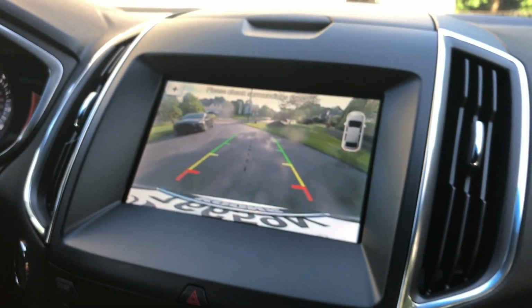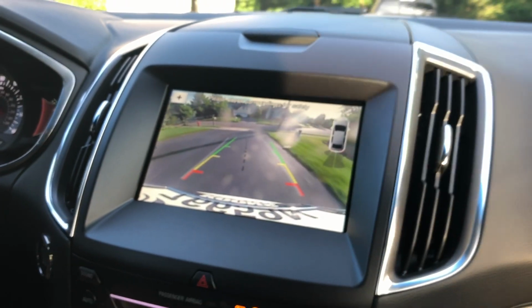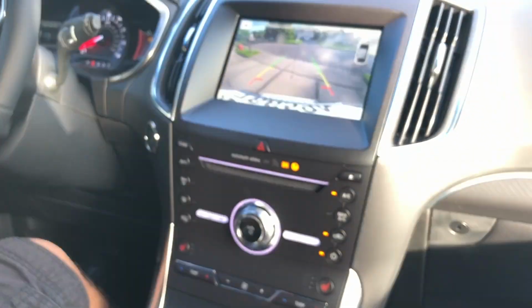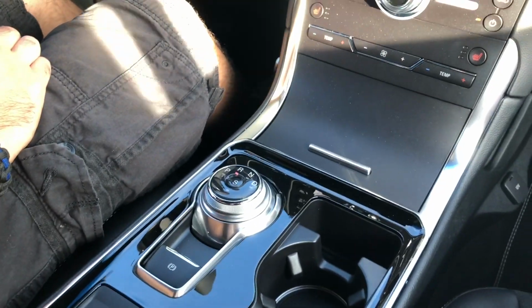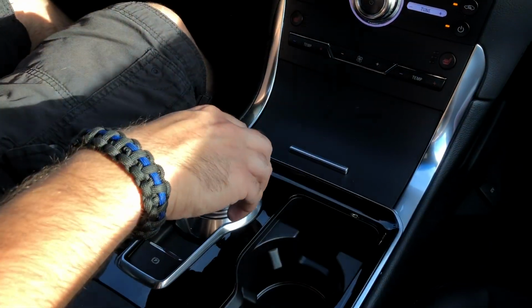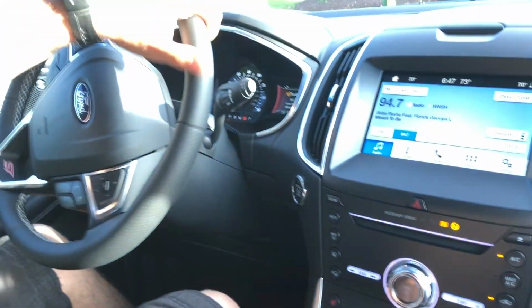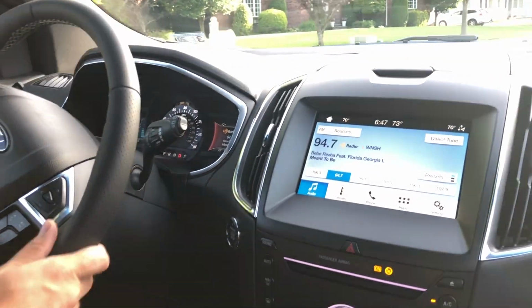A standard feature is the 8-inch backup camera. This vehicle is equipped with the standard 20-inch wheels with all-season tires. It does have the panoramic sunroof upgrade, which we will show you. Other than that, it's just standard options.